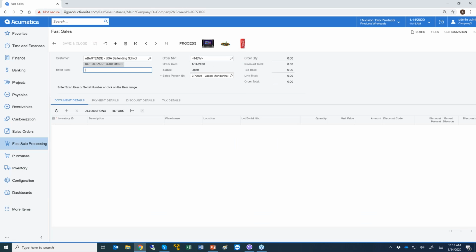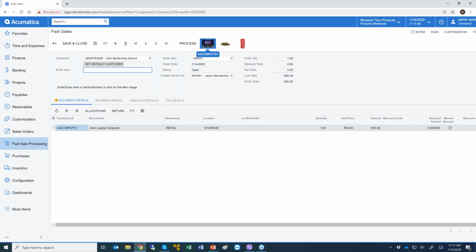So this is the fast sales entry program. In this setting, I have it automatically load the cash customer when you come to it. So it's done to streamline the process even further. If you click on this icon, then you can define as many of these icons you want to link them to Acumatica items with their pictures. Notice that it would load the items. If you click on it, it would do the same thing.